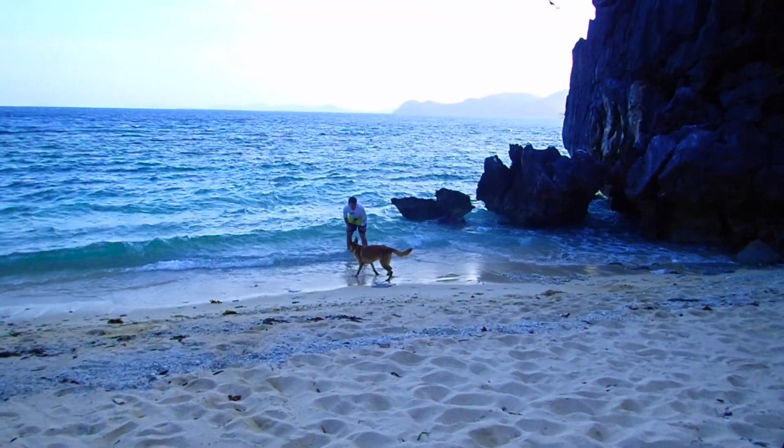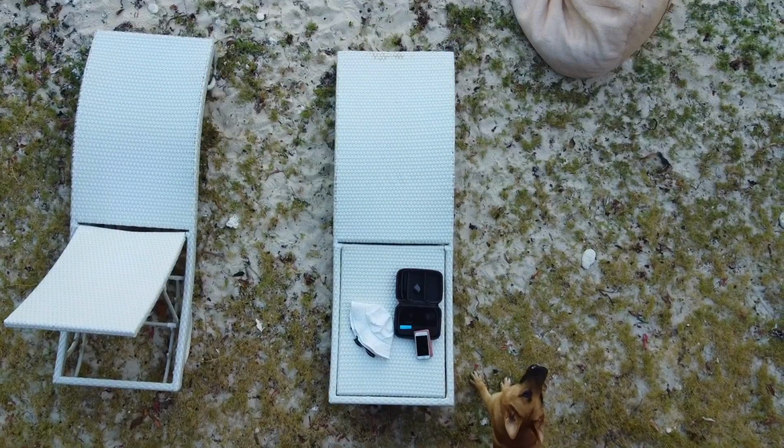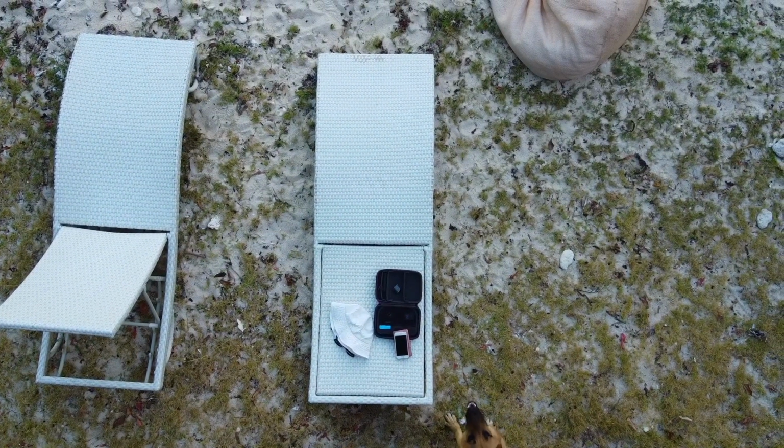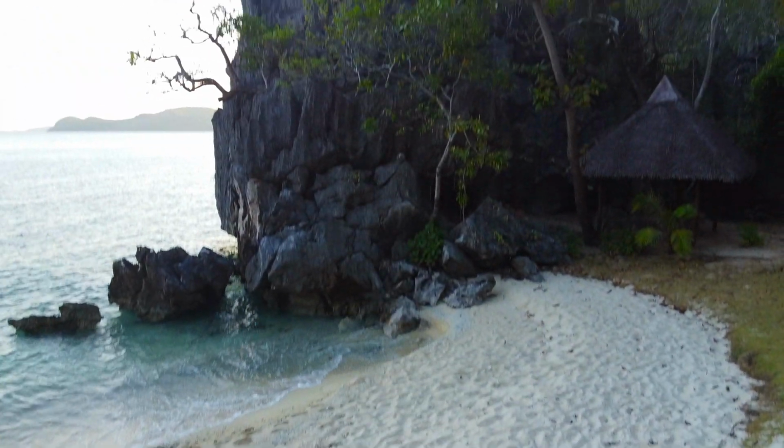And finally, I had a weather window to fly my drone where it wasn't too windy. The only problem here was the dog really wanted to chase my drone. So now I'm going to take you flying.